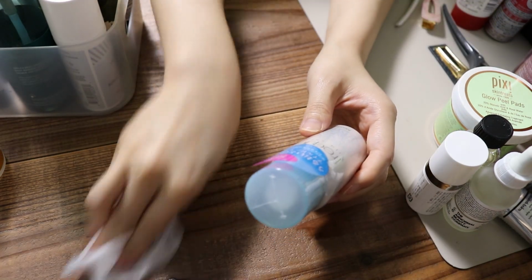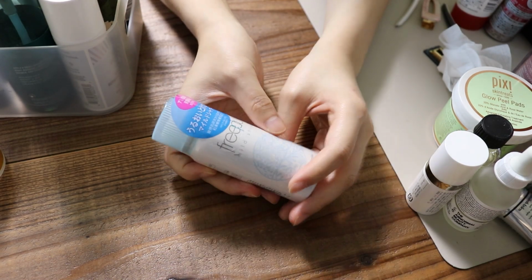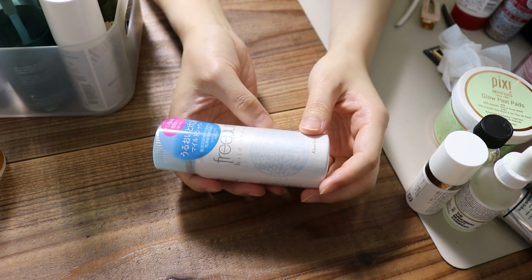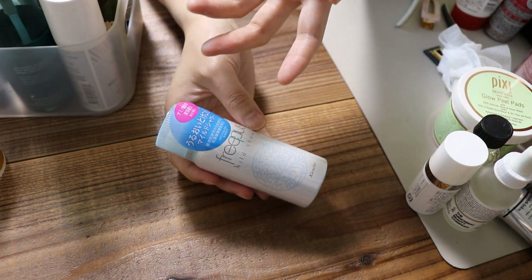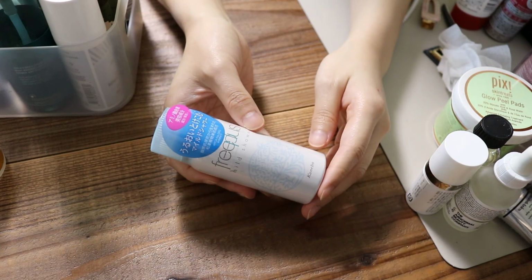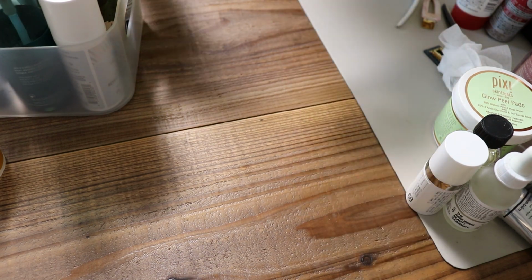This is another random deluxe sample that came with an order. But this is almost just water. So I feel like I can use this, because sometimes I just use whatever mist I have that I don't really use to wet my sponge when I apply foundation. So I think I can keep this and use it that way so that it won't be wasted.